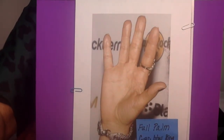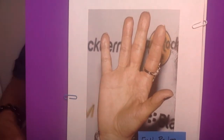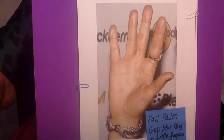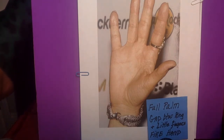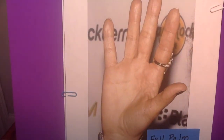Now we're with a very famous lady, singer, actress. This is not a very recent picture or photo, and I'm not sure when it was taken. Let's see what we need to focus on with this. It's a full palm. We're going to look at the gaps, particularly between the ring finger and the little finger. And two, this is a fire hand. There are some other things, but these are the points that tend to draw you in. So let's get started with this individual.